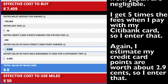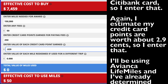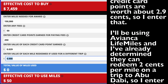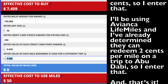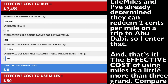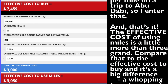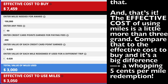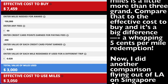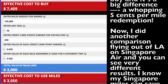I get 5 times the points on the fees when I pay with my Citibank card, so I enter that. And again, I estimate my credit card points are worth about 2.9 cents, so I enter that. And I'll be using Avianca LifeMiles, and I've already determined that they can redeem 2 cents per mile on a trip to Abu Dhabi, so I enter that. And that's it. The effective cost of using miles is a little more than 3 grand. Compare that to the effective cost to buy, and it's a big difference, a whopping 5 cents per mile redemption.